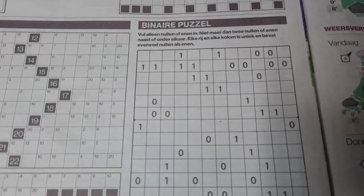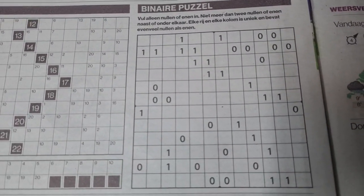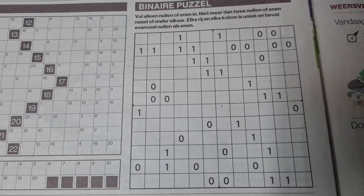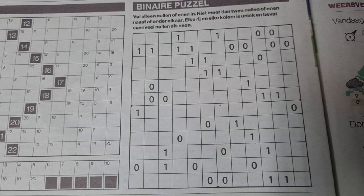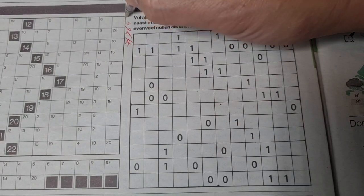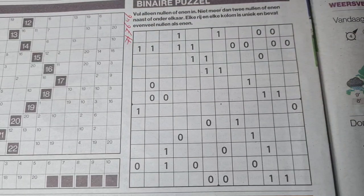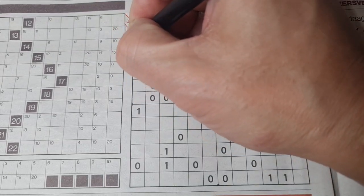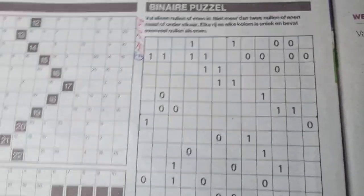Alright, binary puzzle. I believe number 7646. Before I start, I always count the printed digits. 40 printed digits. Wow. 40. Alright.